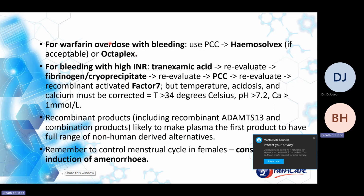For the Jehovah's Witness patient who has an overdose with bleeding and you need to control the bleeding, instead of using fresh frozen plasma, you can use a prothrombin complex concentrate. And there are two types. There's Haemosolvex, which is human-derived and available via SANBS or via pharmacy. And there's Octaplex, which is non-human derived. Most Jehovah's Witness patients will say this is far enough from fresh frozen plasma that they're happy with it, but if they're not happy with it, you can give the Octaplex instead.